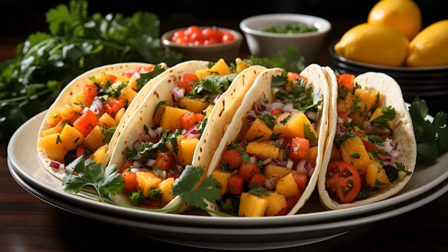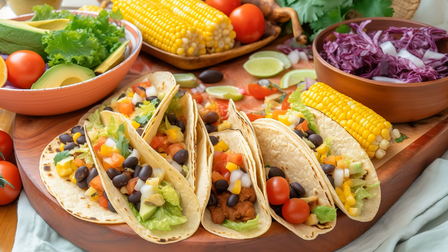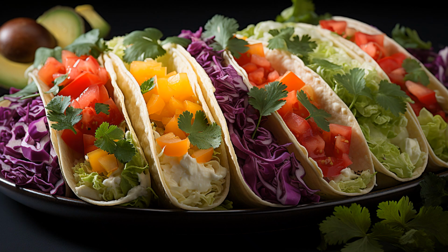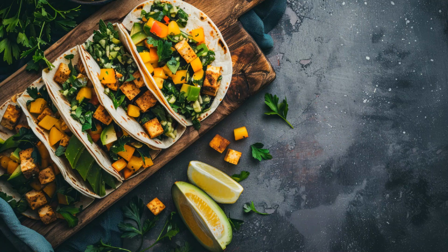Warm the tortillas on a grill or in a skillet until they are soft and heated through. Assemble tacos by filling each tortilla with sauteed vegetables, seasoned black beans, pico de gallo, sliced avocado or guacamole, and shredded cheese if desired. Garnish with fresh cilantro leaves and serve immediately.